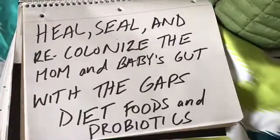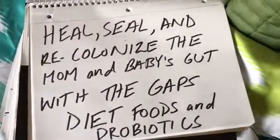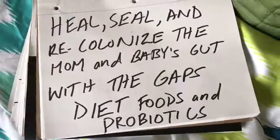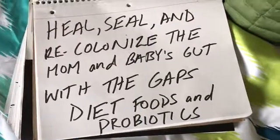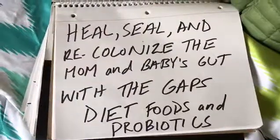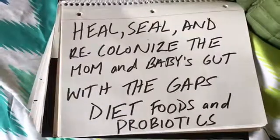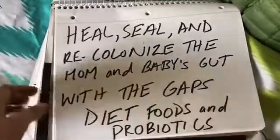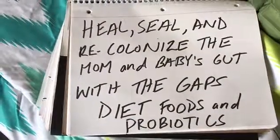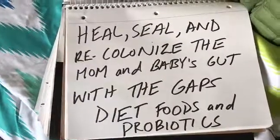Okay, so how do you get out of this mess? Basically, you have to heal, seal, and recolonize the mom and baby's gut with the GAPS diet foods and probiotics. In this book, Dr. Natasha does include the recipes and the protocol that you're supposed to follow. So if you are going through the same issues that I have been, it's definitely recommended to read the book and to do the diet.